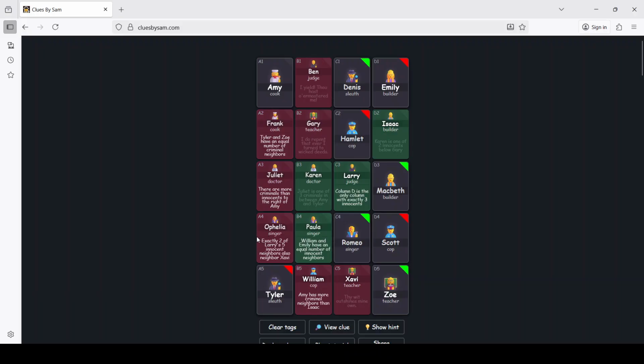Exactly 2 of Larry's 5 innocent neighbors also neighbor Zavi. We've kind of been going around with this because it's either one of these or one of these in pairs, and they kind of act independent of each other. There are more criminals than innocents to the right of Amy. Yes, we've kind of narrowed this down here. We already figured out this faded out clue. Julia is one of 3 criminals between Amy and Tyler. Column D is the only column with exactly 3 innocents. Yeah, there's a lot of different combinations for that. Karen is one of 2 innocents below Gary. We did already figure that out.